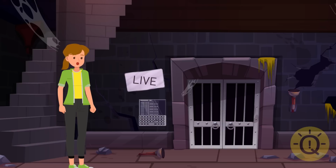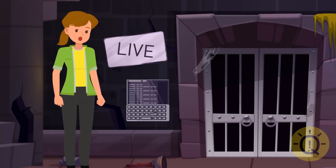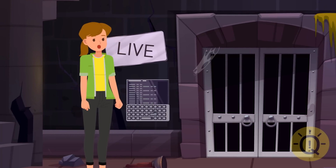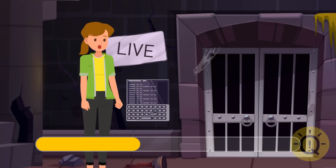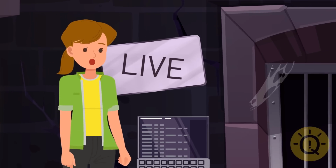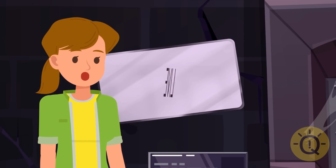There is a mirror next to the door. Someone wrote the word "live" on its surface. Cora tries to enter this word, but it doesn't work. Can you help her crack the code? The mirror is part of the clue. Cora should reflect this word, and the password is evil.